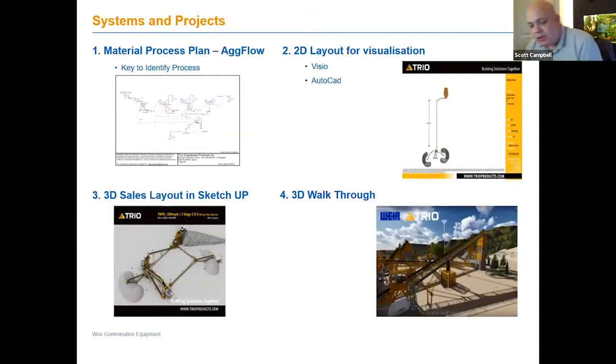This is a bit, I mean, we could spend hours today talking about all the different pieces of equipment. Everybody's familiar with most of the comminution equipment in the industry. But this is a bit that I wanted to concentrate on. How does Weir as a business support you as a customer out in the field?